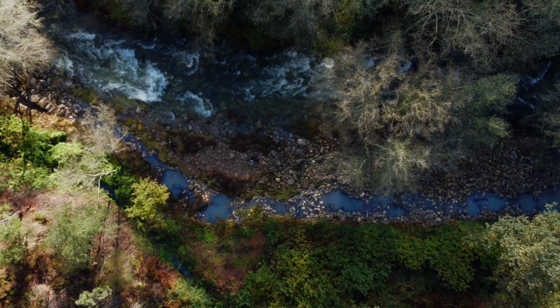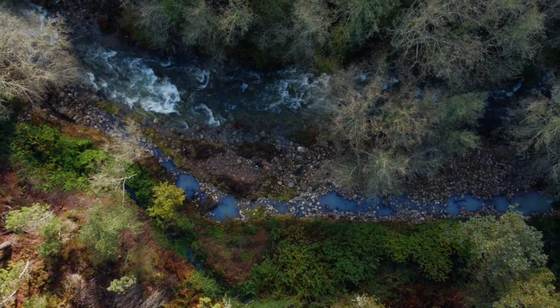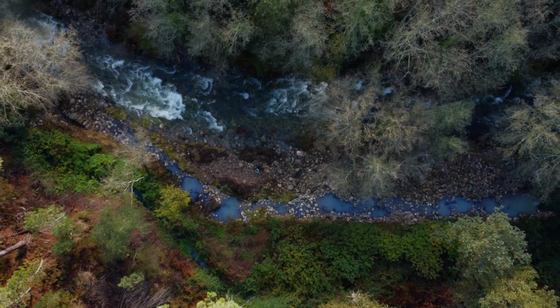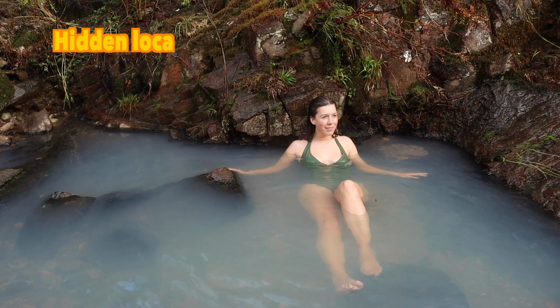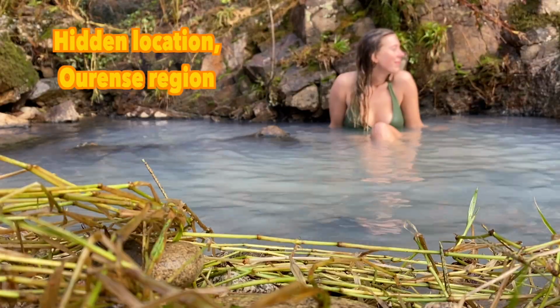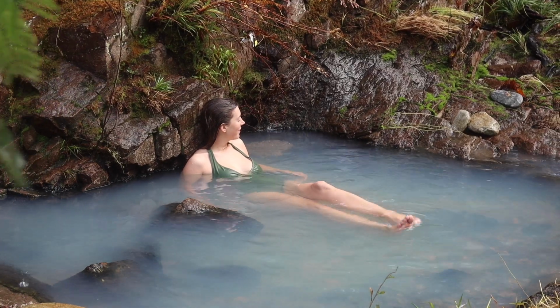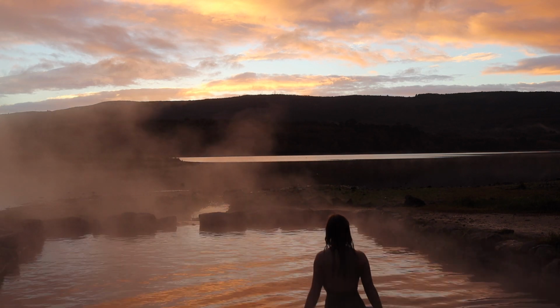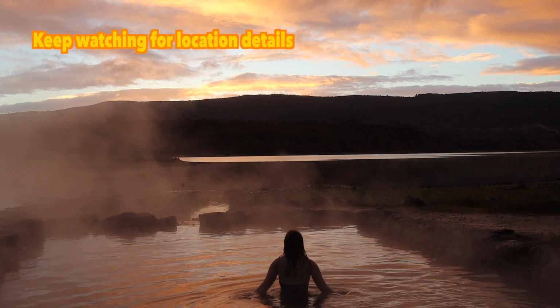The river beside it was also raging from all the rain we had, and I'm not certain that there isn't at lower levels some thermal pools on the edge of the river itself. But because this is a little more hidden away and controversial, I'm not going to give you the exact location. But I feel like with the info I've given you, you could pretty easily work it out from Google for yourself. But don't be mad, I am possibly leaving the best to last, and I will give you the exact location for this one.